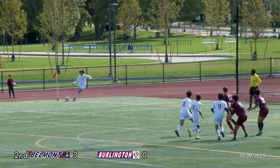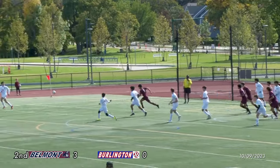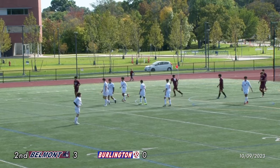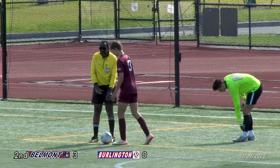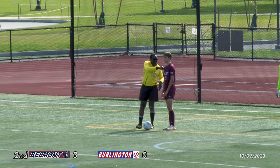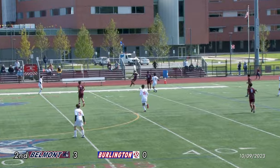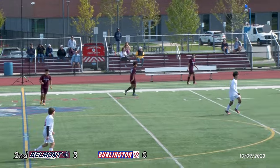Andrew Schreiner lines up to get back in. Burlington takes the goal kick into the middle. Bodies fly, header. The ball gets cleared out. Handball called on Burlington. It'll be Belmont free kick. And Andrew Schreiner's trying to sub in, but the ref is... Okay. Andrew Schreiner's not getting subbed in, apparently. The ref said not on a foul. I think it was a handball.